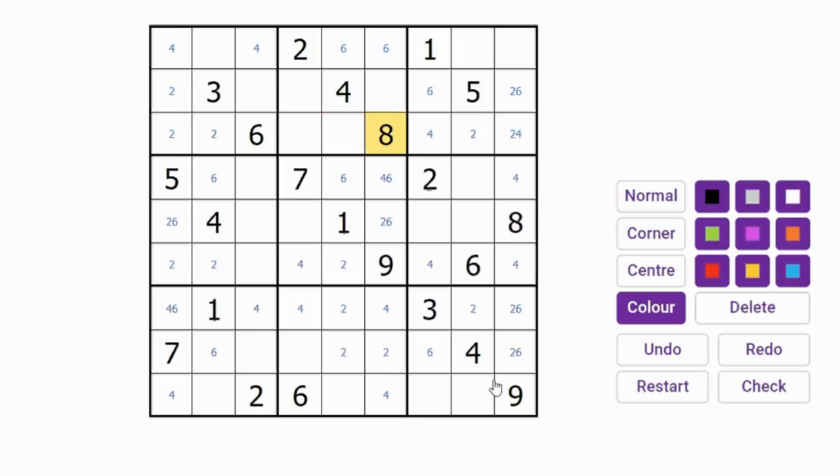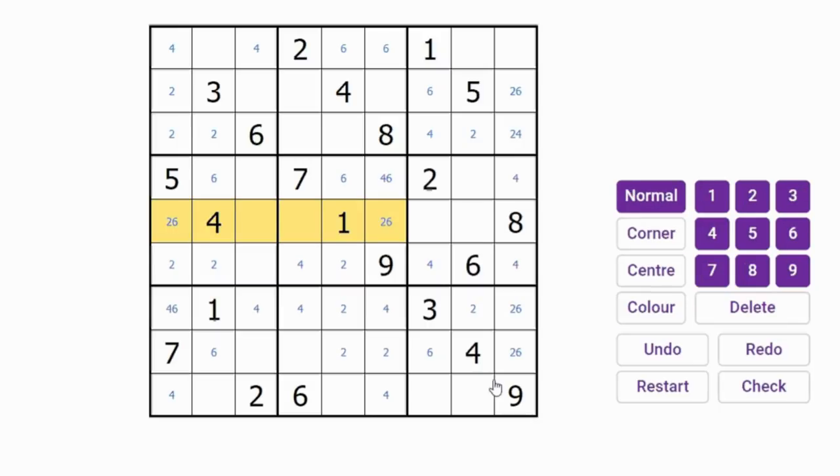And what you're going to see is that there's a lot of places where there's both a 2 and a 6 in the grid. So here's a 2-6, here's a 2-6, here's a 2-6, here's a 2-6, here's a 2-6. Incidentally, this 2-6 that you see in this area here is a pair, a 2-6 pair. They're the only two possibilities for those numbers in that row.